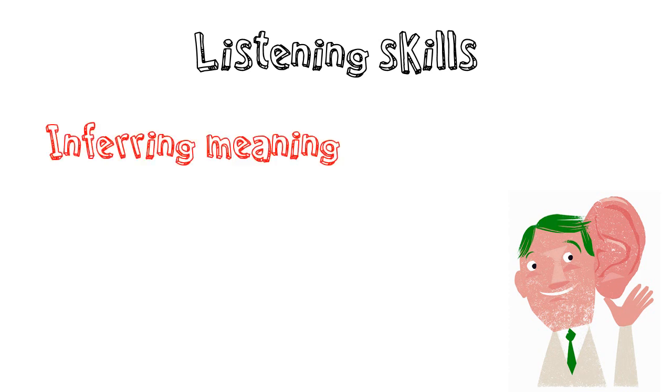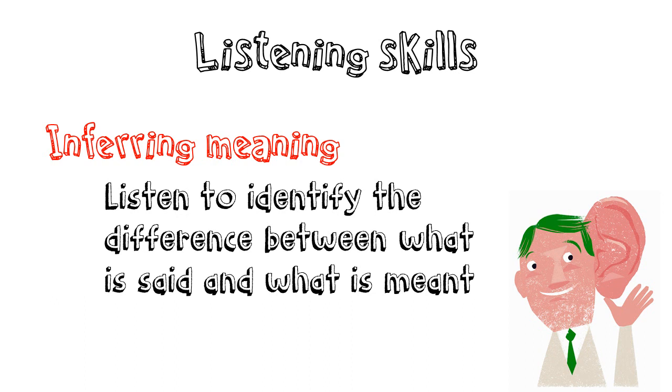The third skill is inferring meaning, okay? This is a little bit difficult because when we infer meaning, we listen not for the words or phrases or the topic, but to identify the difference between what is said and what is meant. It is true that sometimes when we say something, we mean something else. So inferring meaning is kind of reading between the lines. You try to understand what the speaker is trying to say by looking at the words or the phrases that are spoken by the speakers, and this can be very challenging.